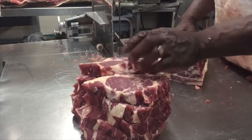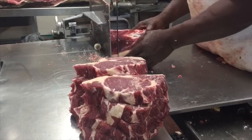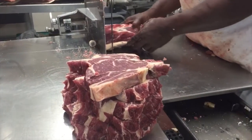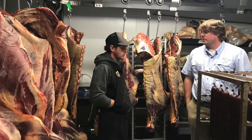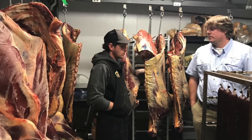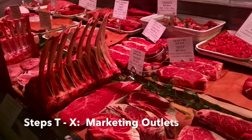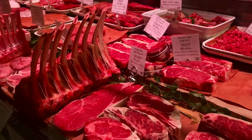Once the beef is processed, the next step in the production cycle is marketing. There are several types of outlets available to market beef. These options include, but are not limited to, butcher shops, grocery stores, and restaurants. Of course, you can also buy beef directly from some farmers and ranchers as well.